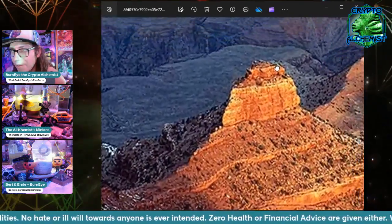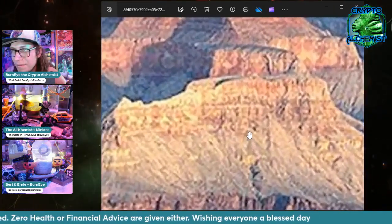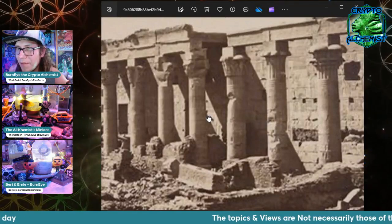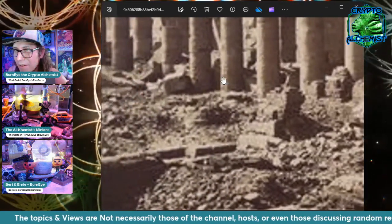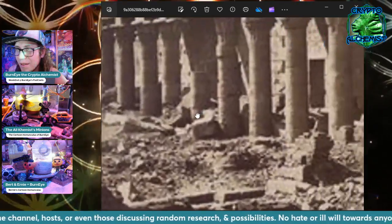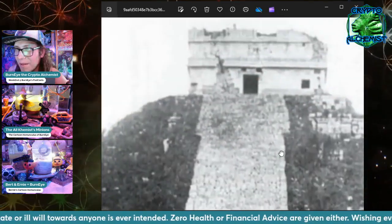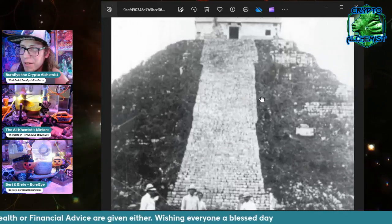All right, some more of the Grand Canyon complexes. And pyramids all over the place. And these, more of ancient Egypt. Some of the first pictures just showing it in absolute ruin and devastation. Like, how was it built? How were these built? And this is what they were found as. This in Mexico, I believe, Chichen Itza.